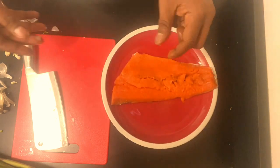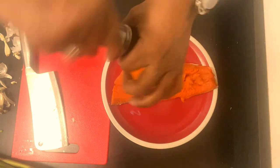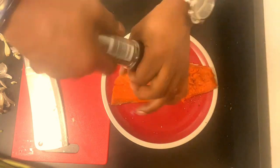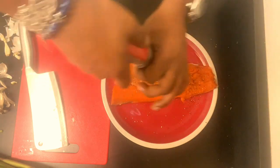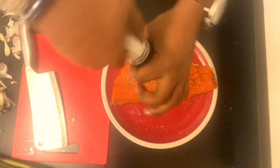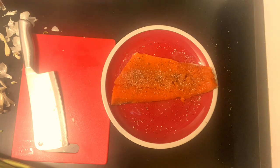Okay, so what we're gonna do with this, as I said, we're gonna do a little pepper. Again, I like my pepper coarse from a grinder. I don't like that ground pepper stuff you find in the stores already ground. We'll do some salt. Also ground sea salt, I prefer.